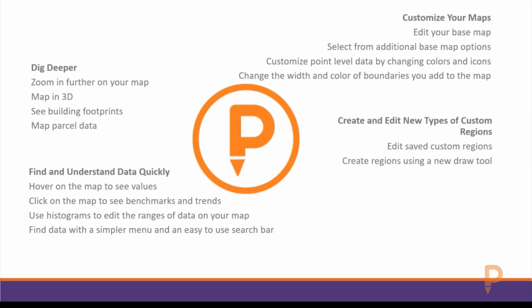One of the hallmarks of PolicyMap has always been custom regions. Custom regions is a way for you to draw on the map and pull out data and a report that's specific to an area that you're very interested in. We're giving you new ways to draw custom regions and new ways to edit them. And lastly, you're going to be able to conduct deeper analytics. Whereas on current PolicyMap you can find areas that meet up to 3 criteria, on the new PolicyMap you can go up to 5.